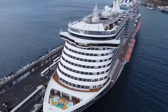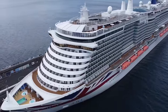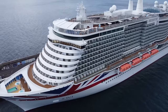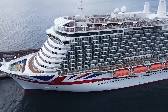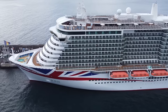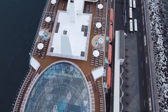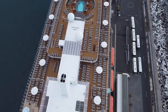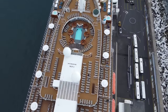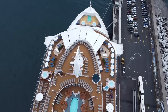Hello, and welcome to my tour of P&O Cruises' newest and most exciting ship yet, Iona. Iona really is a ship of extremes, weighing in at around 185,000 gross tons and carrying 5,200 passengers. She is massive. However, it's not just the size and scale of this ship that makes her so impressive, but the new features and amenities on board, which are totally new for P&O as a brand.